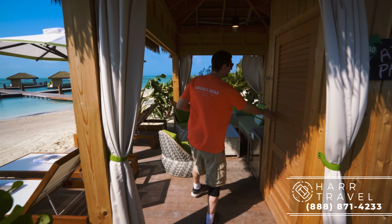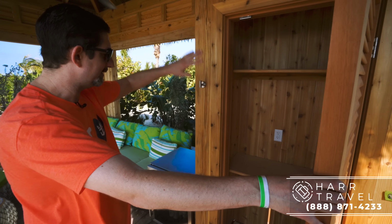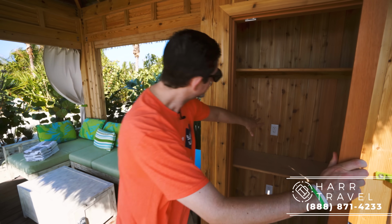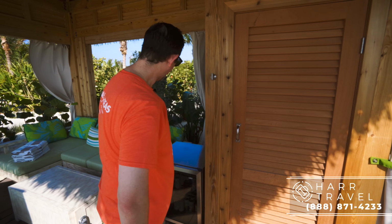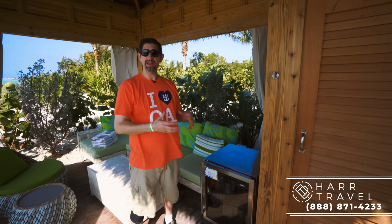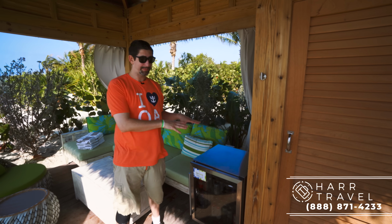And to my right, you're gonna have a full closet. So you got a ton of room to put things away. If you're traveling with your family, it's always great to have a little bit of storage. You also have US plugs up above and down below. Right here, you're gonna have the mini fridge. Most of the items are included if you have a beverage package on the ship. If you don't, you're gonna pay a la carte, and then there's also some specialty items as well, as you would expect.